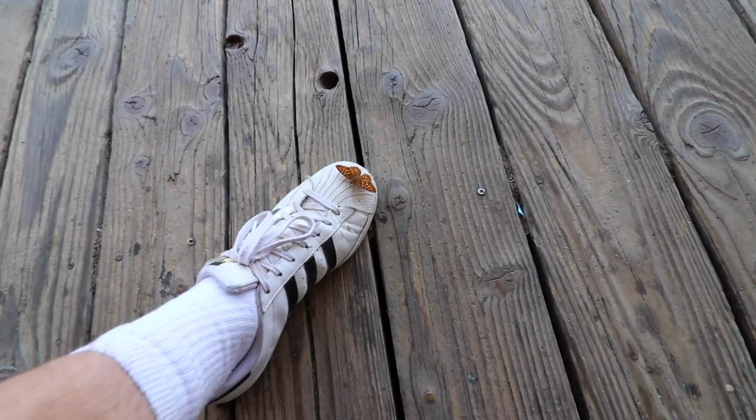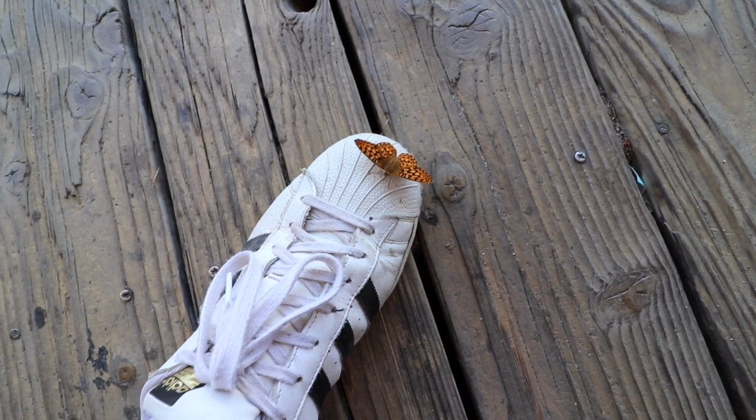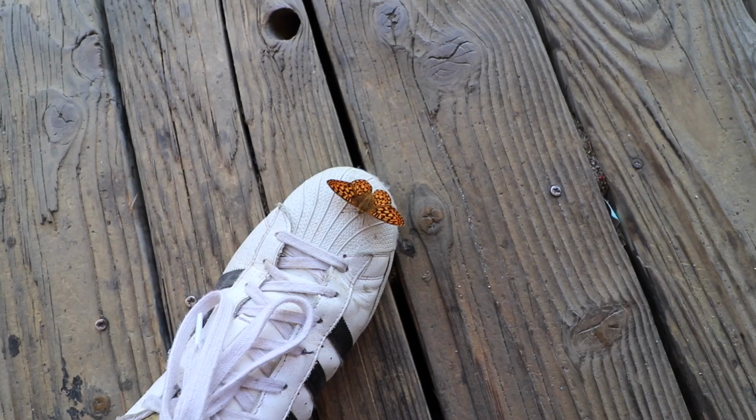Oh my gosh, a butterfly landed on my shoe. Doesn't this mean I'm gonna be rich or something? Holy cow. If it does mean I'm gonna be rich, I hope it happens soon.